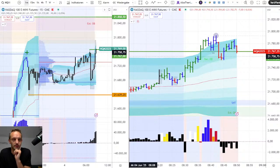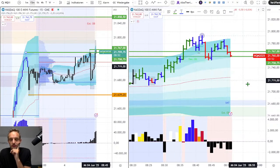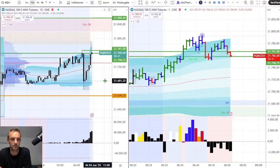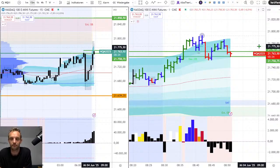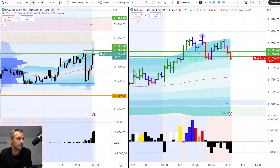We are still dancing around this level. Yesterday's high. We are right at yesterday's high. Liquidity area here. Yeah. Market participants are waiting. So now they come and take your entry price, Caius. So either you have placed your stop.